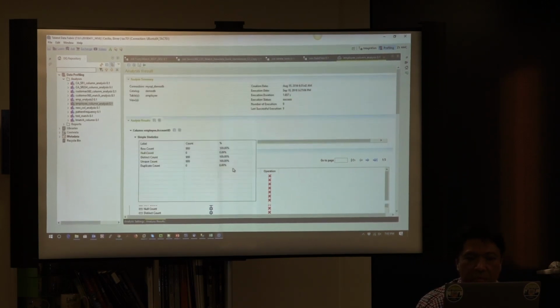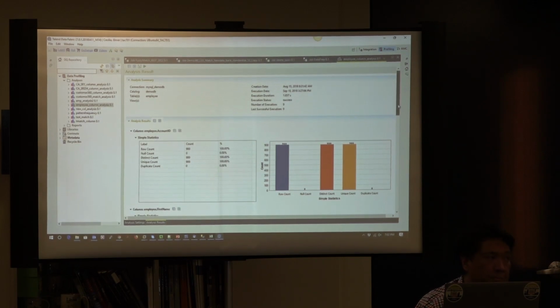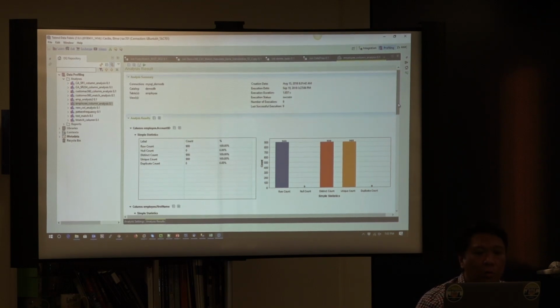But the run happens on your local machine, or is there a process? So for example, let's say you have a Hive table. Do you use the Hive or use your... Right. So it runs on my machine.